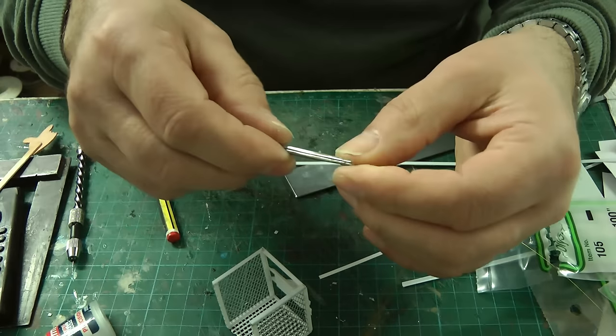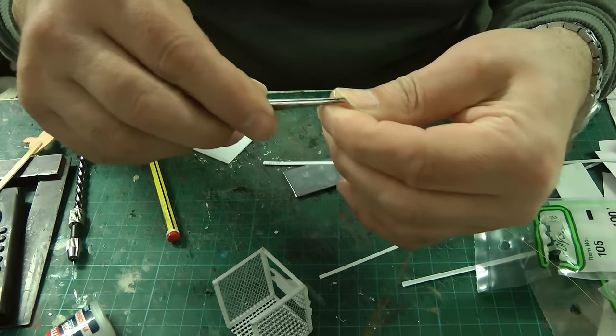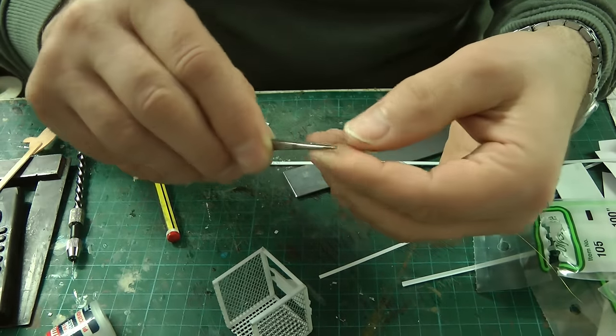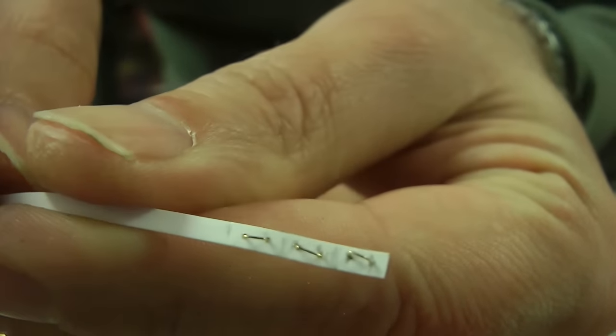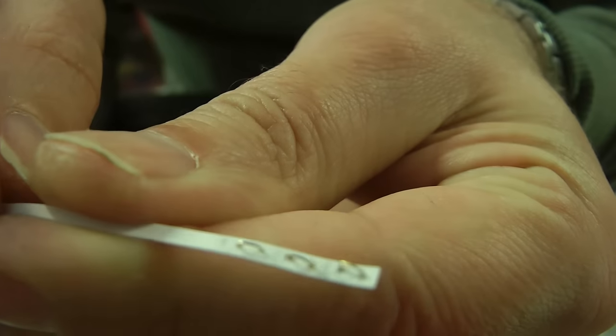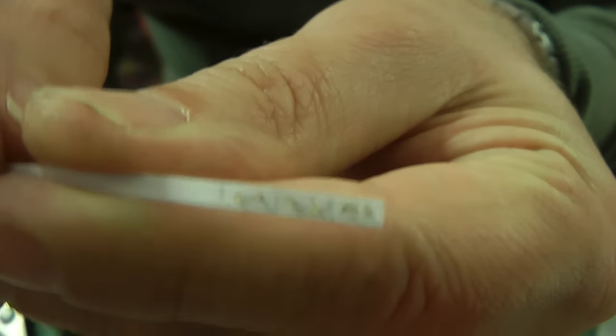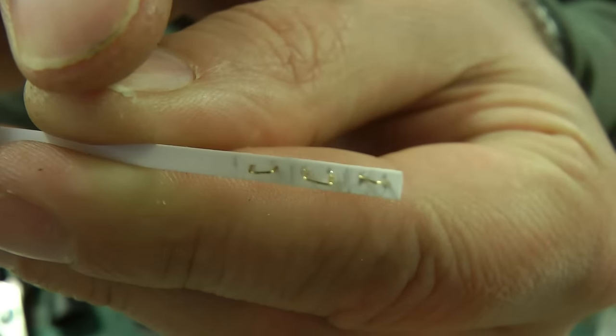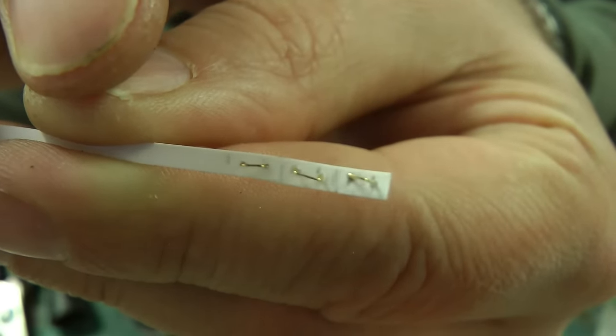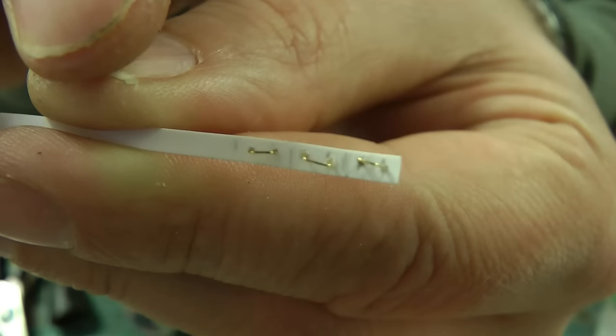And we'll just super glue this wire into the holes. And then, as you can see, I made a spare one, and it was like threading thread through the eye of a needle. Quite a tricky little job. So I shall now cut these off this strip and glue them to the gate.